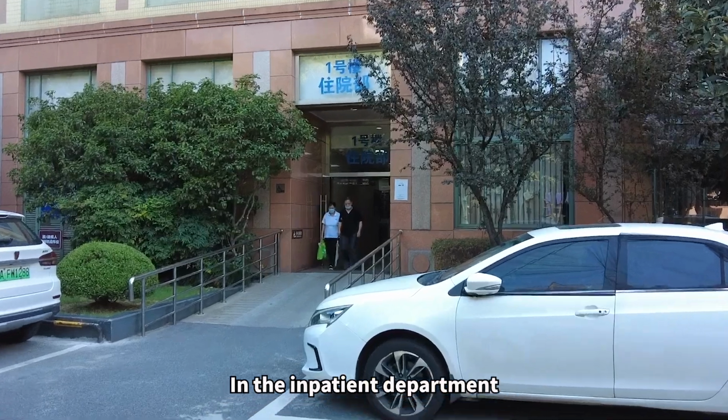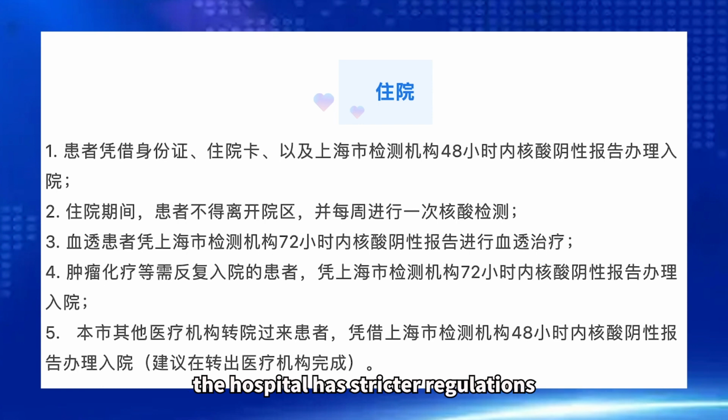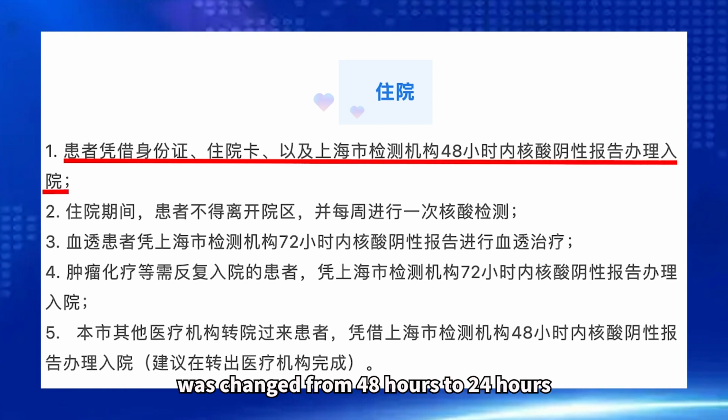In the inpatient department, comparing the visit reminder with the actual situation, the hospital has stricter regulations on the timeliness of nucleic acid testing. The admission procedure based on negative certificate was changed from 48 hours to 24 hours.